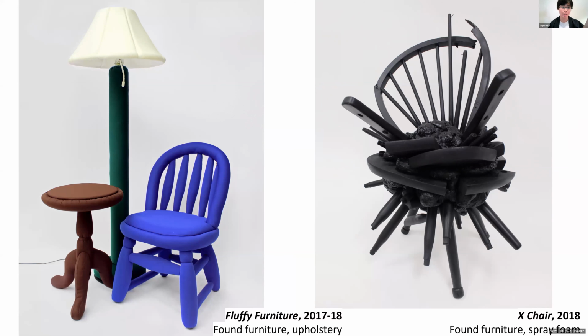So this piece to the left is titled Fluffy Furniture. This is found furniture that has been completely upholstered, all with hand tools. I used the foam and the fabric to exaggerate the forms underneath. For me, it was more just getting my hands dirty and getting this rhythm of making again.